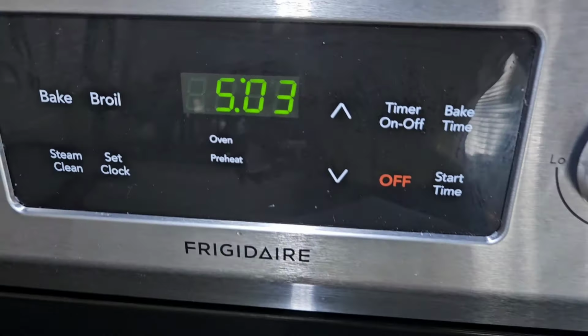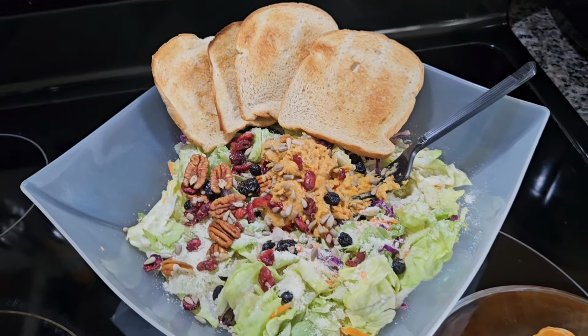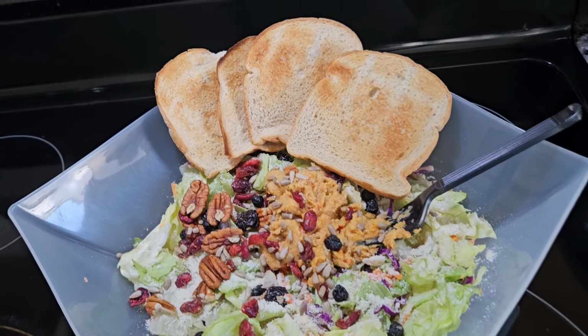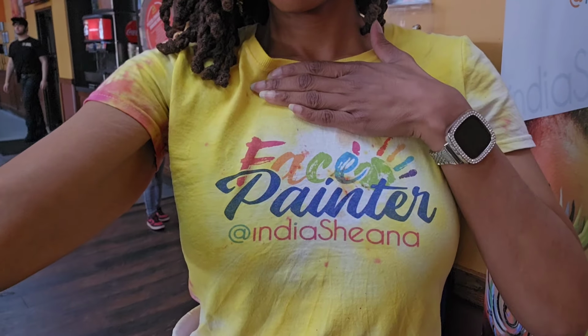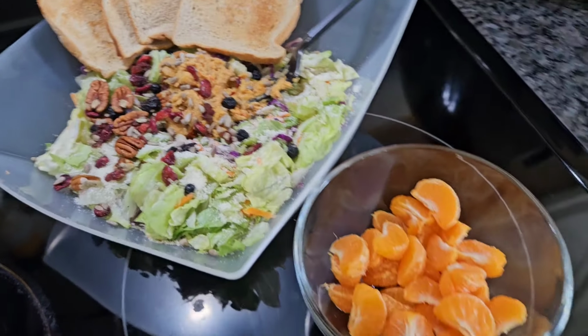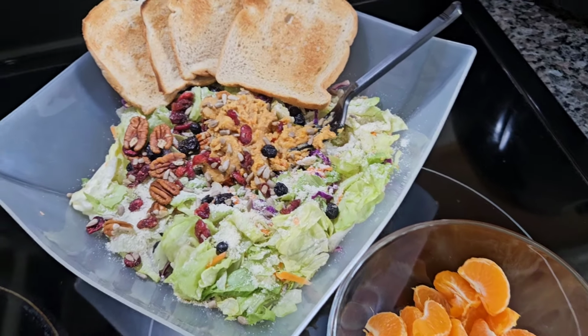It is a little past 5 o'clock, and I have to be out the house by 5:30 in order to make it to an event in time. I will be painting faces later on this evening. I've worked my 8-hour shift, and so here we are. This is what I'm gonna eat. Hopefully it'll take me about 15 minutes to get it down.